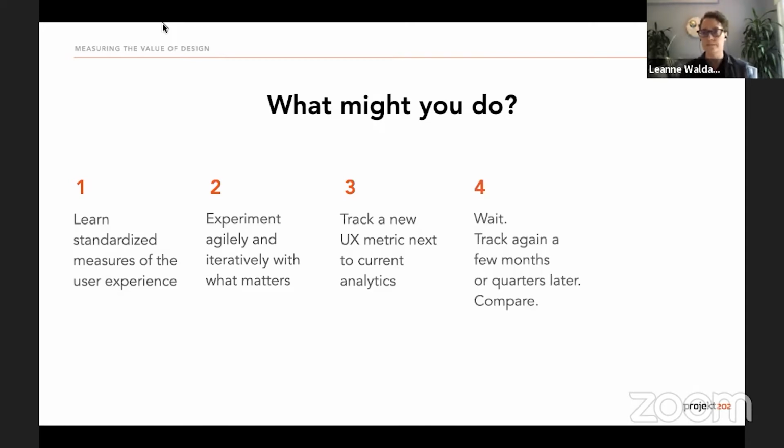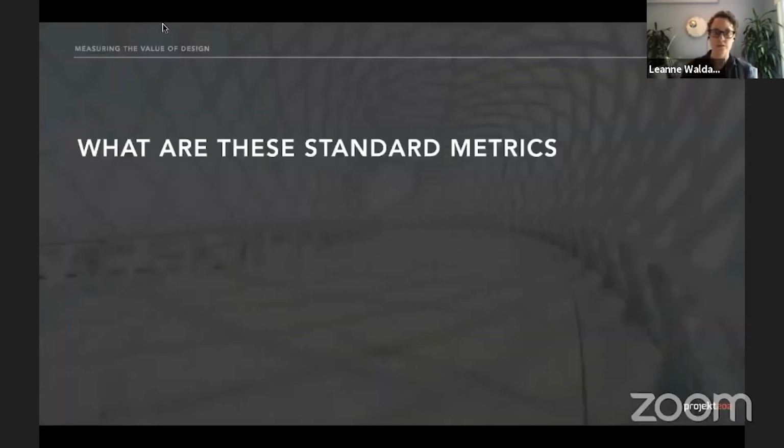And then wait. Like any sort of analytics, you want to track it and benchmark it and see how it does over time. So just start doing it every few months, or monthly, or quarterly, and start comparing and see where it goes. And once you've figured out which things you regularly want to measure, make them regular questions in all of your interviews and all the research that you do with your customers and users, so that you can start to get that rich data that we get when we do qualitative research.